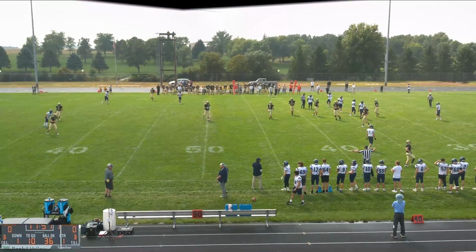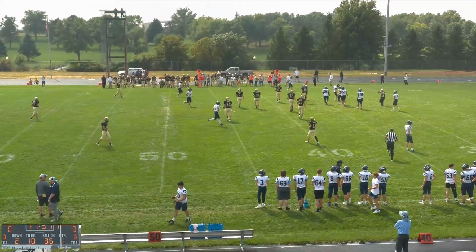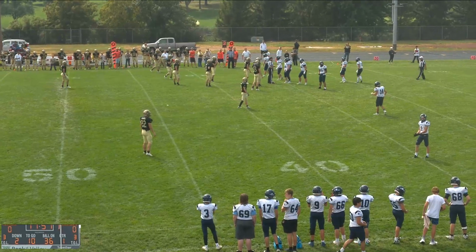Pass is incomplete. Second and 10, ball up to 36.